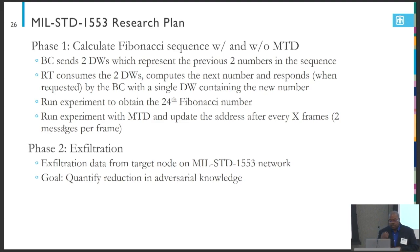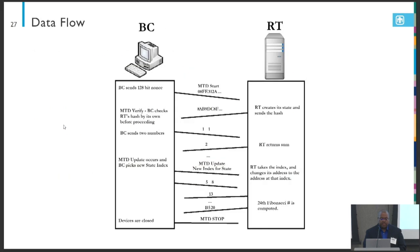And then the second part, which really came from the paper that RYWA at Wright Pack gave to us, was if I wanted to exfiltrate data, so I had a particular remote terminal that I'm interested in, if I change the address, what does that do, hopefully, to the adversary in terms of the amount of information that they can gain? So those are the 2 key experimentations that we did.